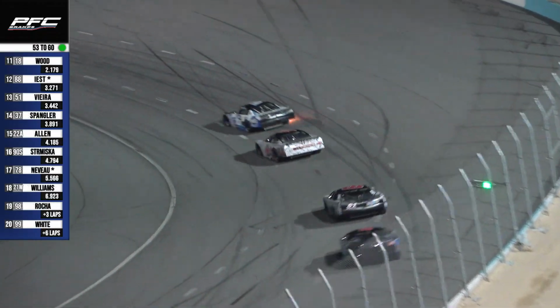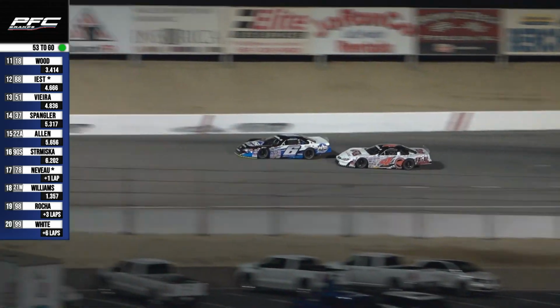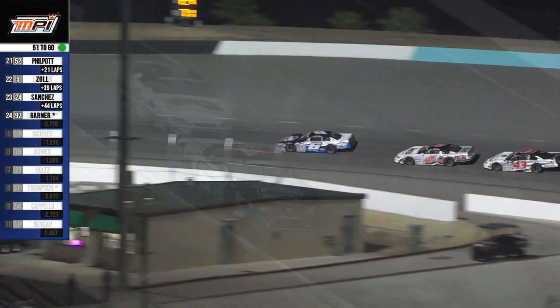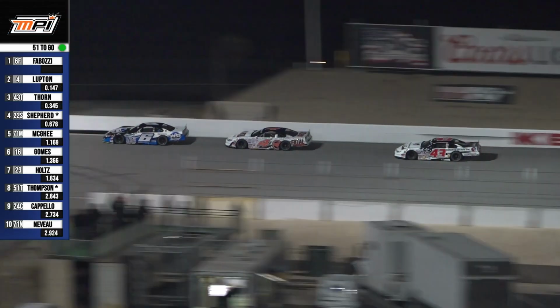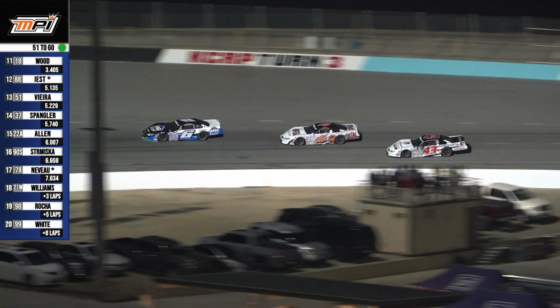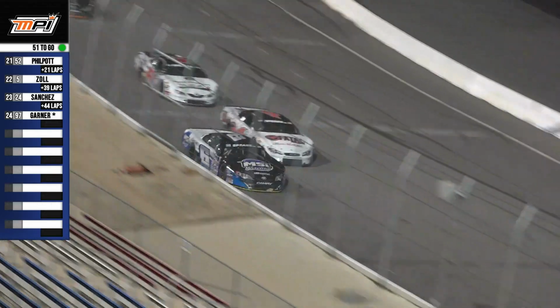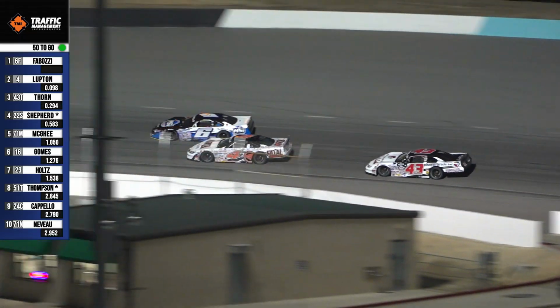So, gotta wonder if Thorne has more of a long-run car as Lupton peeks to the inside. This 4 machine's been trying to make this move. A little more homework to finish up here. The 21 machine of Williams back on pit road. Top 3 are on top of each other. Now Fabosi, there you see, loses a little bit of momentum on exit of 2. And Lupton right now has to deal with Thorne and Fabosi as he goes to the inside. Love it. Might be the opportunity Lupton's been looking for.